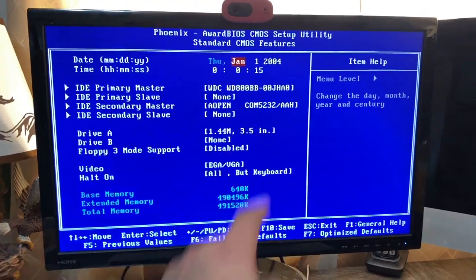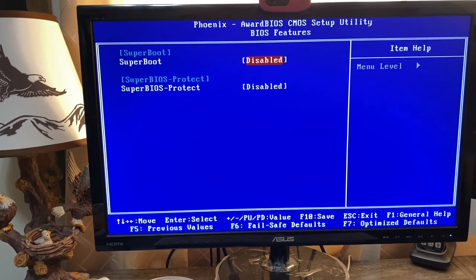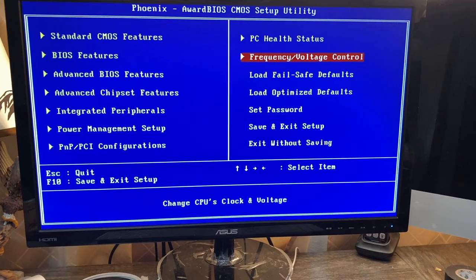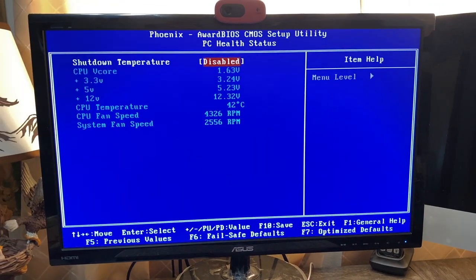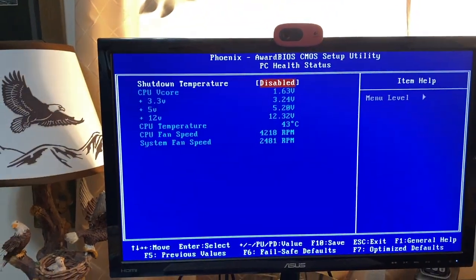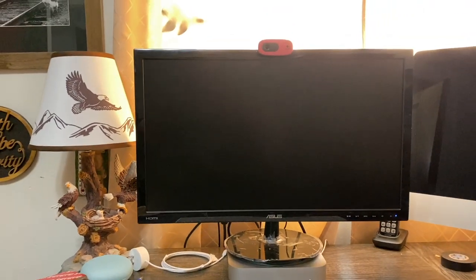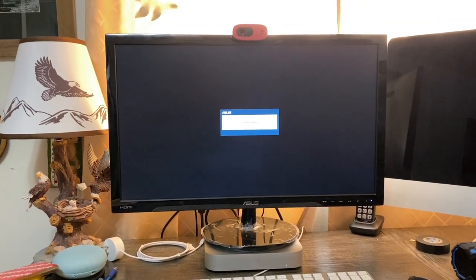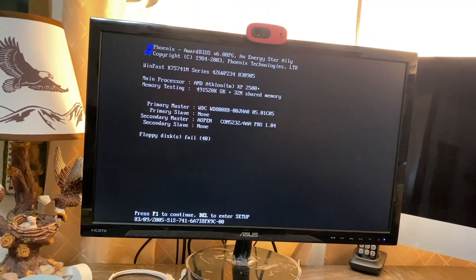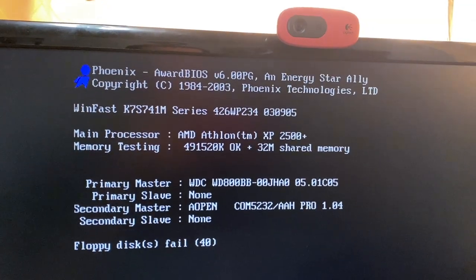Oh, hey, we got an 80 gig hard drive. Nice, that is awesome. I'm always on the lookout for some hard drives like that. Super boot. Well, that's a feature, I'm not gonna touch it though. I guess let's check the temperatures real quick. Oh, yeah, I guarantee you this is probably an old Athlon XP. It's already running at 43 degrees. Okay, well, let's see if she starts up into an operating system. Probably not going to be particularly fast if it's got... Oh, yeah, called that one. Athlon XP 2500 Plus and 512 megs of RAM.